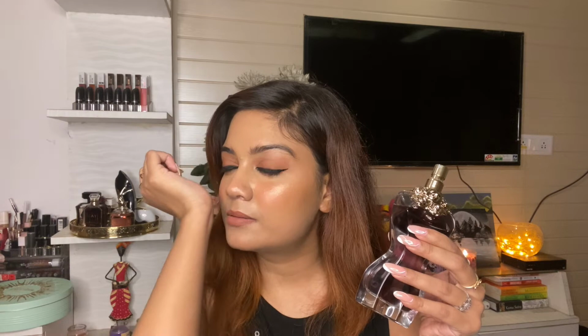To be very honest with you, when I first sniffed this, I was a little disappointed because in my head I had a very sweet type of fragrance, since whatever reviews I saw said that it's a sweet gourmand fragrance, but it is more like a raw green sort of pearish fragrance. So I was a little underwhelmed, but after some time, when this started to dry down, I realized how amazing and gorgeous this fragrance is, you guys.